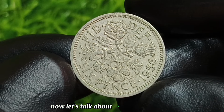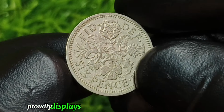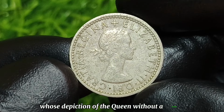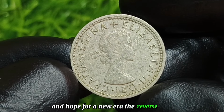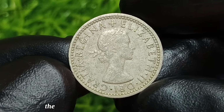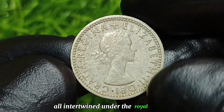Now, let's talk about the unique features of the 1956 sixpence coin. On the obverse side, the coin proudly displays the young portrait of Queen Elizabeth II, designed by the talented sculptor Mary Gillick, whose depiction of the Queen without a crown became an instant symbol of youthful grace and hope for a new era. The reverse side features the classic floral design by William Gardner, beautifully combining symbols of the four nations of the United Kingdom: the rose for England, the thistle for Scotland, the shamrock for Ireland, and the leek for Wales, all intertwined under the royal crown.